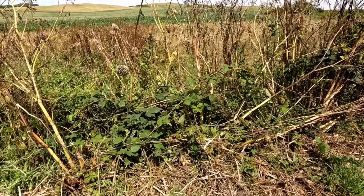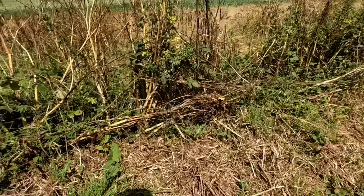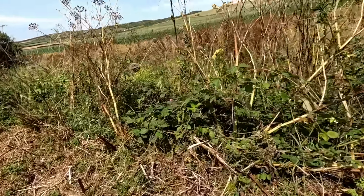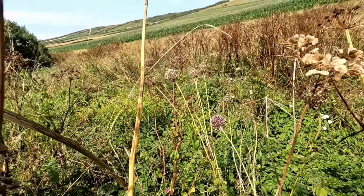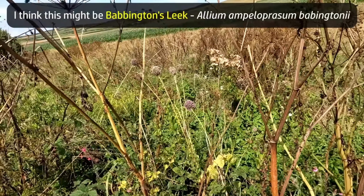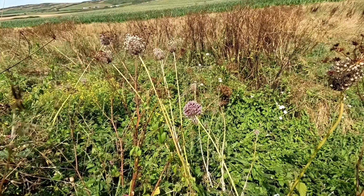Oh, it's red campion. A particularly bright pink one there. Yeah, so there's one of these alliums that's a little bit more fresh. That does look like a leek flower to me. They do look like just regular leeks. So maybe that's what they are. So yeah, if you know what that is, let me know in the comments.